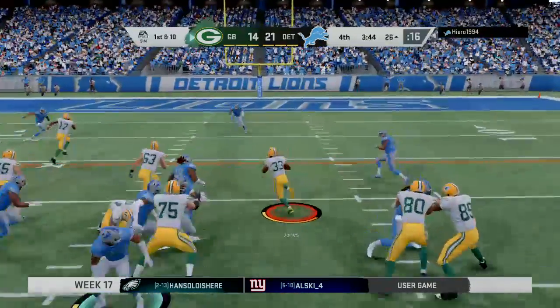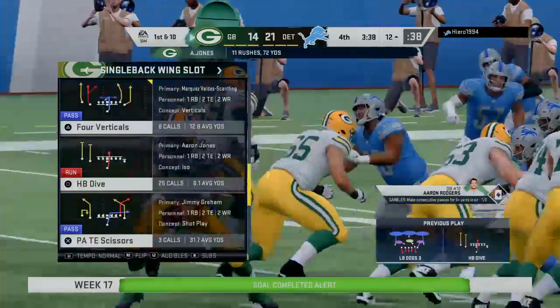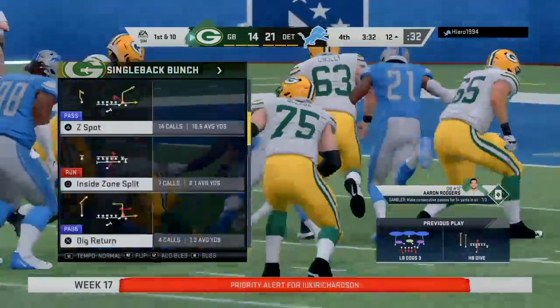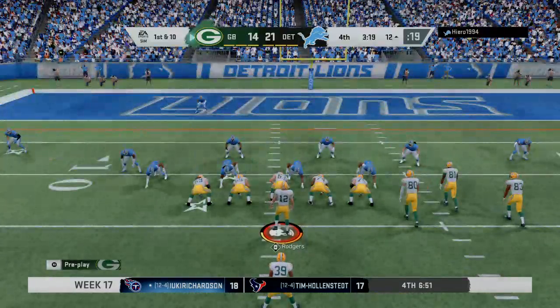Now a first down carry by Jones. And down inside the 15, shy of the 10. 13 yards, first down, Packers. Another carry for their leader and a good one. It's crunch time. They'll need him to continue to be productive in both the run and passing game in order for them to try and snatch a victory.